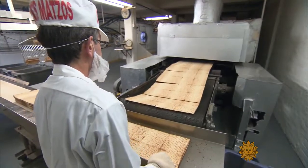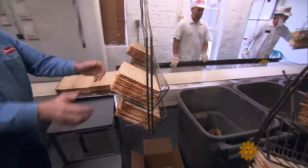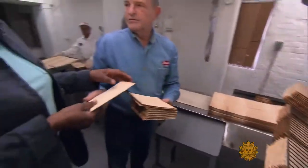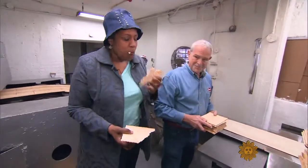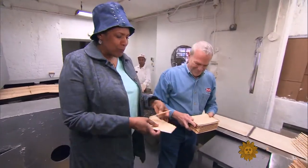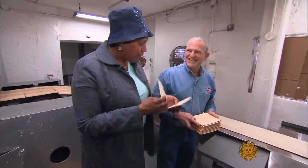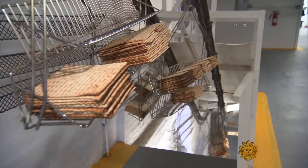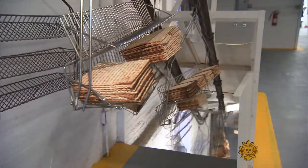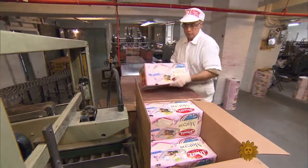A couple of minutes is all it takes. What does it taste like hot? I've never had hot matzah. Take a piece. Ooh, it's hot. Very good. It's amazing how flour and water can taste so good. I know. After that, the matzah cools as it snakes its way through the floors of the old tenement buildings. Terribly inefficient, but it's tradition. And this is what Grandpa left us. And it's the way Aaron Streit's great-grandchildren like it.